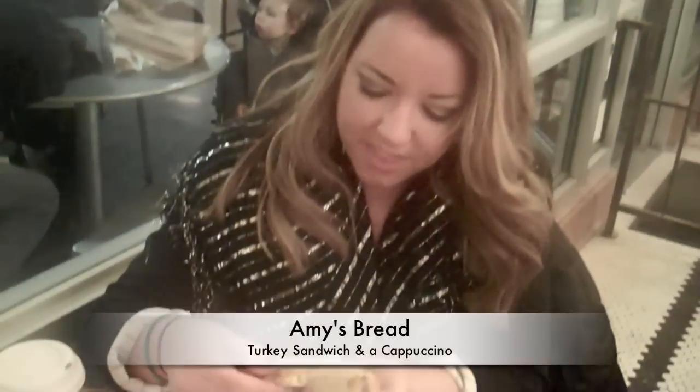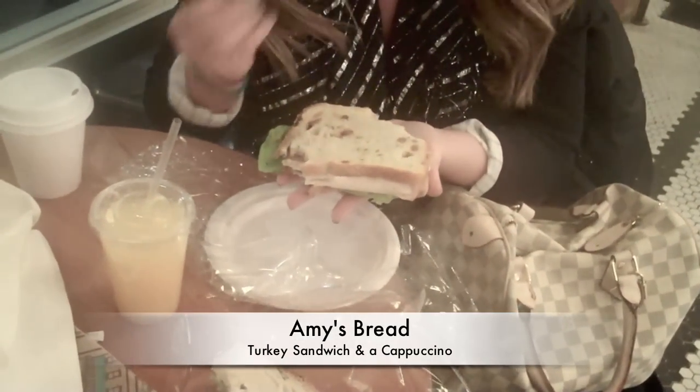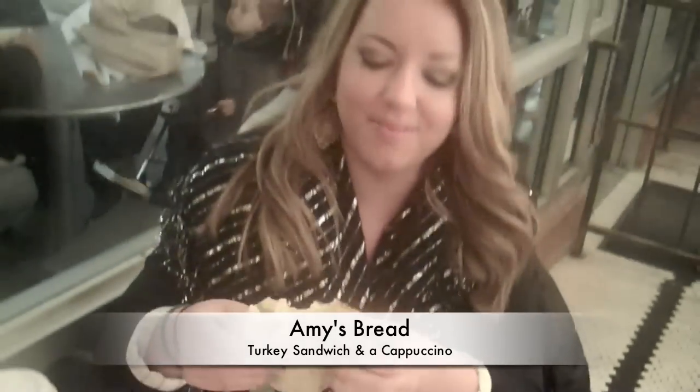I'm with cranberry, and the bread has like raisins in it. It just has a really unique flavor, but it's really good, and you guys have to check it out here in Chelsea Market.